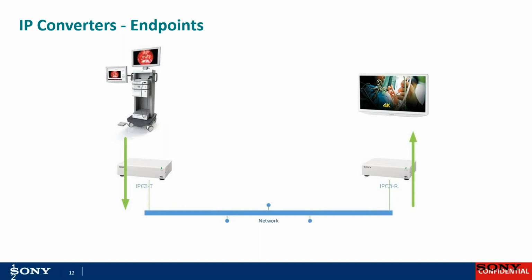So from the simplest standpoint, the IP converters, we'll refer to those as IPCs from here on. You see that on the one side here in the endoscopic tower, you have an IPC transmitter. It takes the information from the video signal from the endoscope, whether it's SDI or HDMI, it converts it and puts it out over the network. And then on the receiving side, you have a receiver, an IPC receiver.